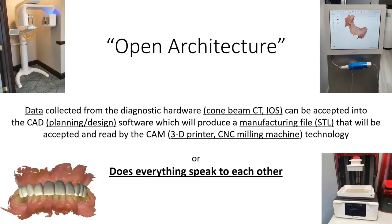Now, when it comes to purchasing or talking about any of the equipment we're discussing, cone beam CT scanners, intraoral scanners, different software, 3D printers and CNC machines, the people you talk to, the salesmen, will all talk about open architecture. Pretty much everyone's going to say they have open architecture, and they probably do in some format. It may be more or less complex to utilize it, as well as more or less costly. There might be fees or additional modules associated with being able to do that. So what does open architecture really mean?